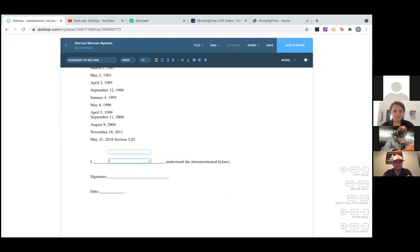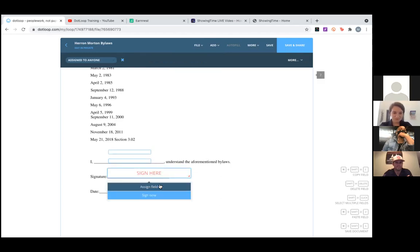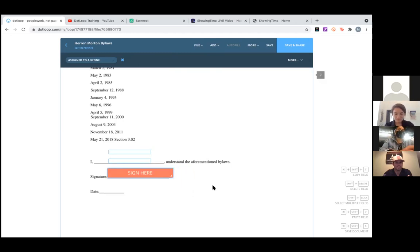Did I somehow lose my own? Oh, okay, never mind. Okay, so next up, this signature field. That's going to be a pretty common one, right? That's the main thing. You need people to be able to sign things, even if it doesn't have the Dotloop part set up. So you can add the signature box, you can assign it, same kind of deal there, you can resize it to a certain point.